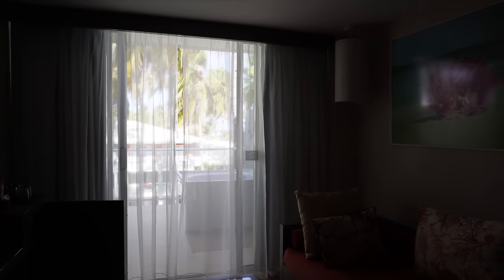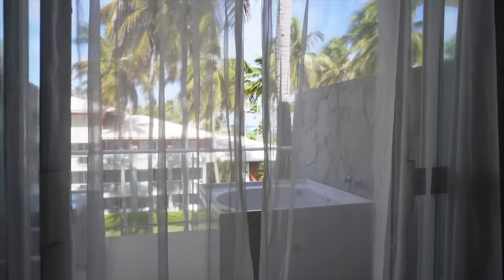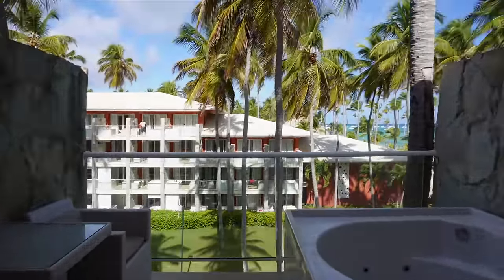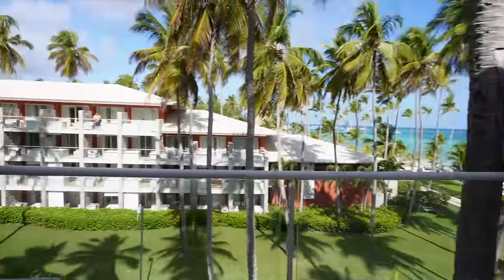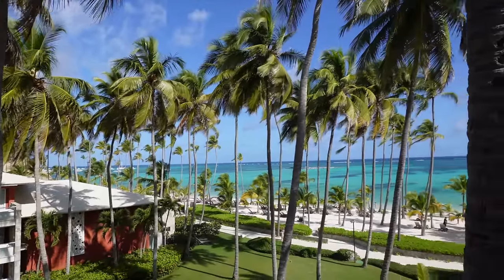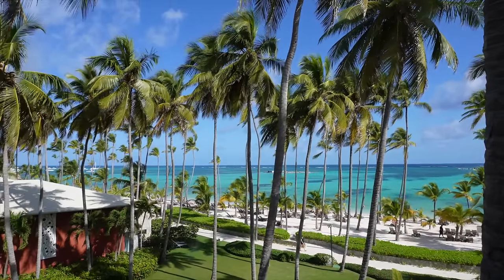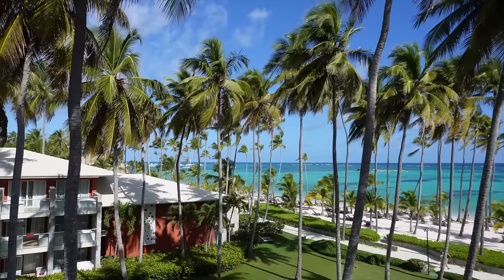This is the view from the balcony. I don't know, just so peaceful. So peaceful. Here's the hot tub that I was showing you last night. And the beach. How beautiful.